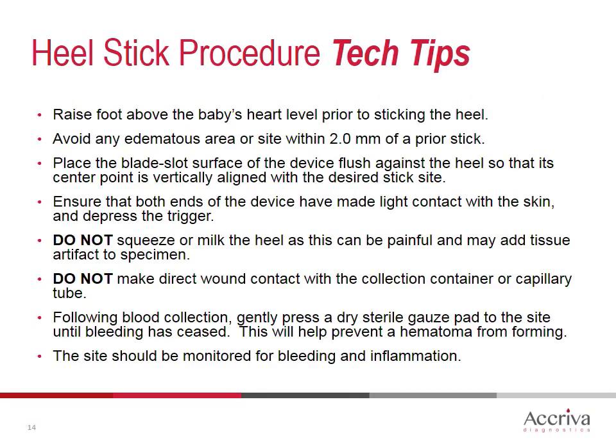There we go. So here's some tech tips for you. First tech tip, raise the baby's foot a little bit above the heart level, okay? You'll get a better quality sample. As I mentioned a moment ago, stay at least 2 millimeters away from a prior stick. Don't go into an area where there's a scar or edema. Place the blade slot flush against the surface of the heel, right? But do not indent, right? It should be placed firmly there, but without any indentation. And making sure that where the blade slot comes out is centered right where you want to make that incision.